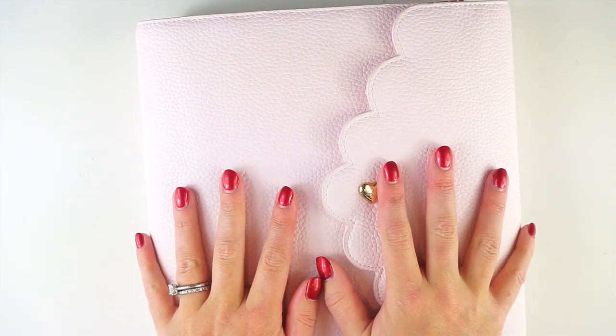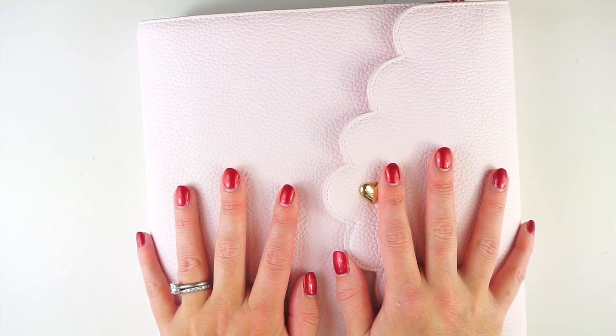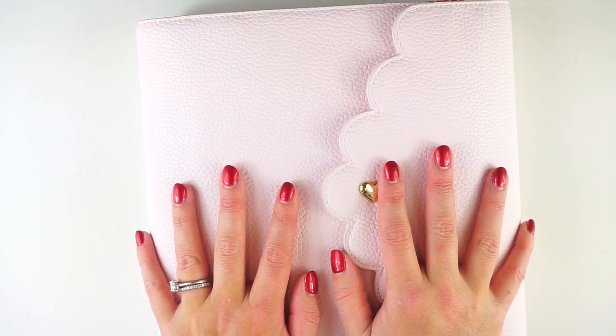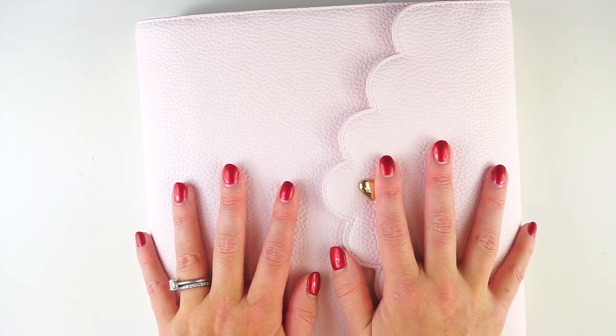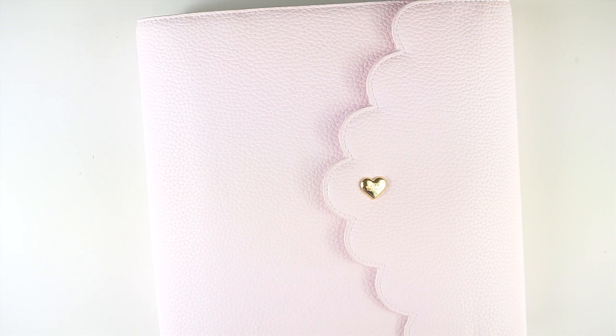Today we are going to be flipping through my 2021 memory planner. I am 100% done with all of my weekly Plan With Me's in here, and I am ready to move on to 2022. But before we do that, I thought it would be really fun to take a look back and flip through all of my spreads from last year. It's one of my favorite things to do at the end of the year.